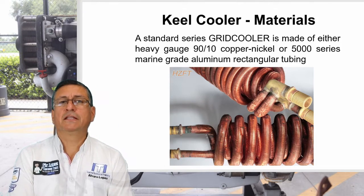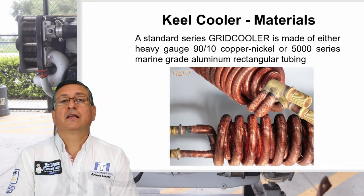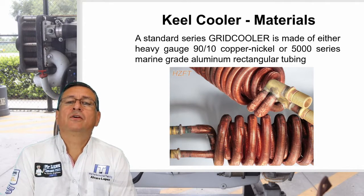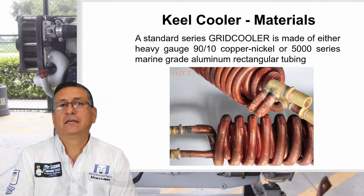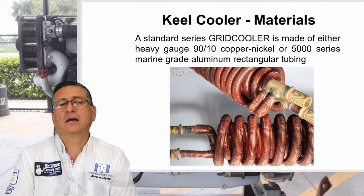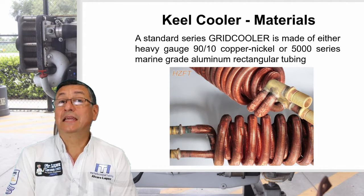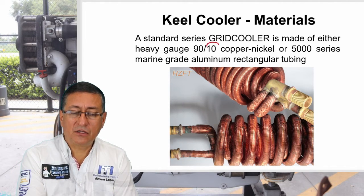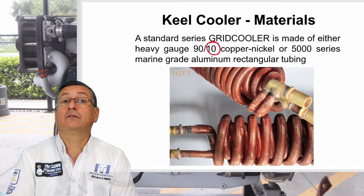Okay, now we are going to check the material. The material of those external radiators is once again a copper nickel alloy. Copper nickel alloy 5000 series. 15106 is series 5000. A lot of alloys, series 5000s, are copper nickel. This is an expensive alloy with a high content of nickel.